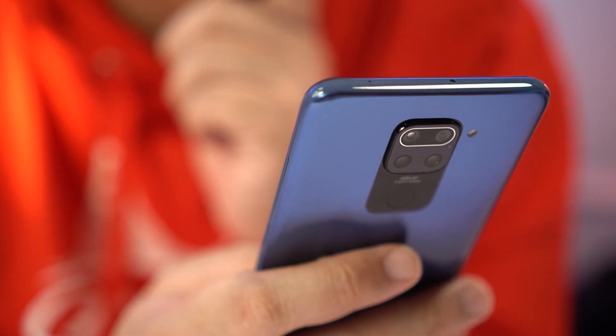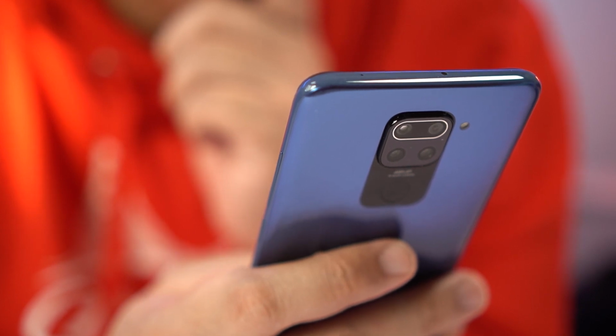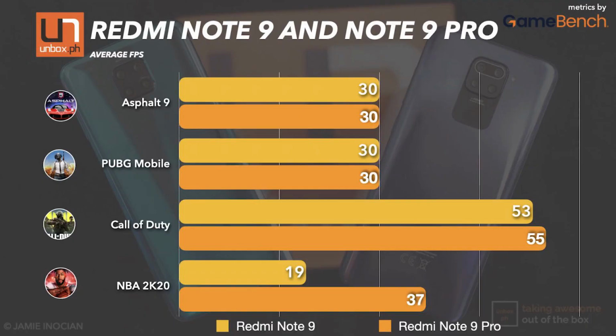The Redmi Note 9 sports a Helio G85 processor. This is paired together with 3GB RAM and 64GB internal storage. Annoying bloatware aside, you get a very smooth experience because the G85 works just as well as the G90T. When it comes to gaming, it really depends on the title. The Redmi Note 9 and Note 9 Pro are almost the same with Asphalt 9 and PUBG Mobile at the highest graphics settings.